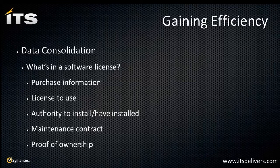Most software comes with a maintenance contract. If we specifically look at Microsoft software, a product like the Office Suite has software maintenance that we pay for. So all of these things come into play. We have to know how many licenses so that we'll know how much maintenance we're going to pay for. And when we get involved, should we get audited or should we have to supply compliance reports and things like that, we have to show proof of ownership. So all of these things come into play with a software license.